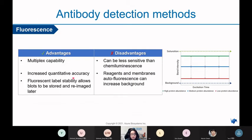Right, so fluorescent Western blot gives you a lot of advantages. The first thing is definitely multiplexing capability and increased quantitative accuracy, right? Let me go back to the multiplexing capability.